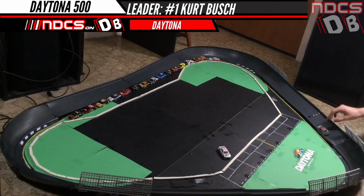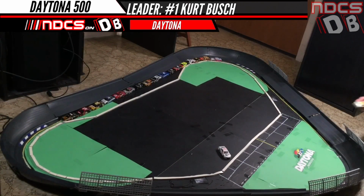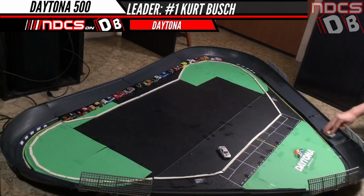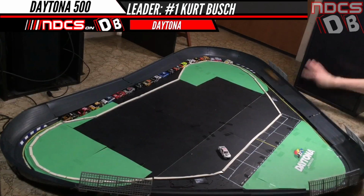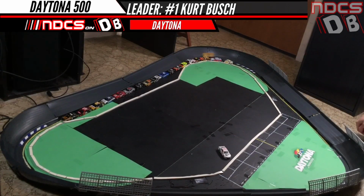Here's Bubba Wallace in the Air Force Warthog Chevrolet Camaro. And Bubba, here's Chad Fincham with number 49, Toyota Camry. Very slow run for Fincham. Here's Michael McDowell, number 34, Loves Ford Mustang. Michael McDowell into the top 10.